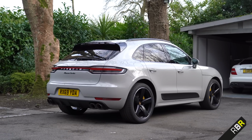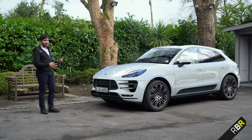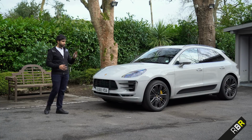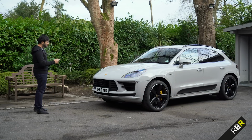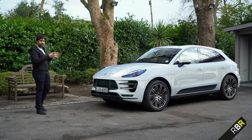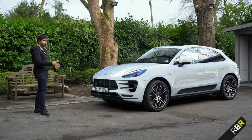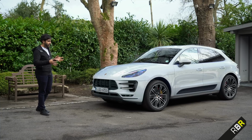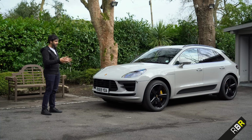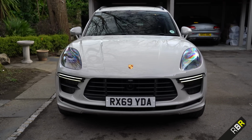Now, there are quite a few visual differences from the previous car to this one, particularly on the direct front and rear. When you look at the previous Macan Turbo, you will note that you have quite a larger front end in terms of the intakes with those two lights coming in. It's quite an aggressive looking front, and I actually kind of prefer that one, which I had in the original car that I owned as well.